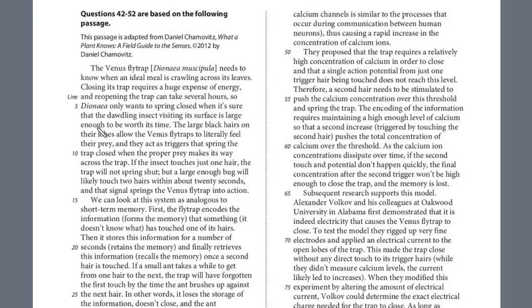In this lesson, we'll conclude a review of Reading Test 8, Section 1. We are on the fifth and final passage. This is about the Venus flytrap. It requires a huge amount of energy to close its trap and to reopen it.